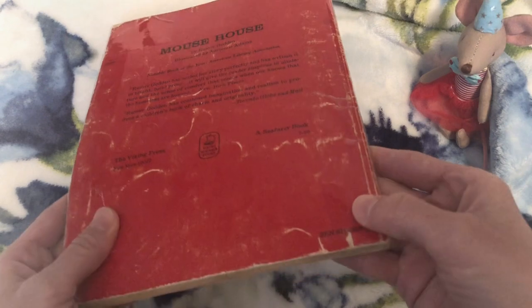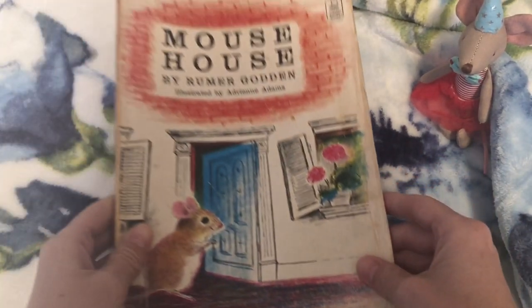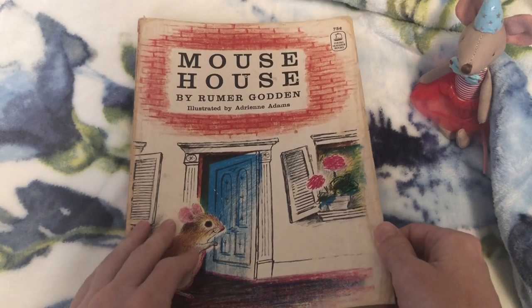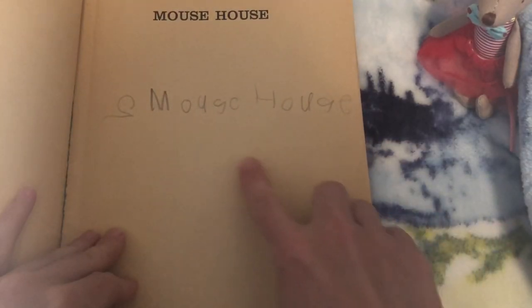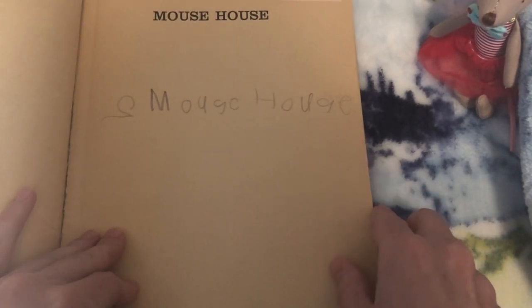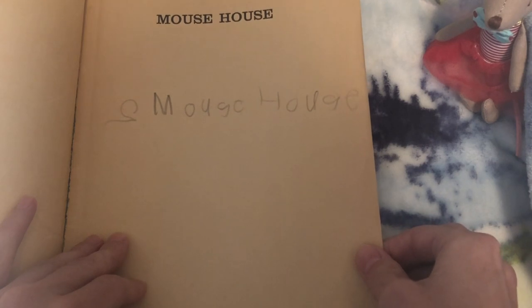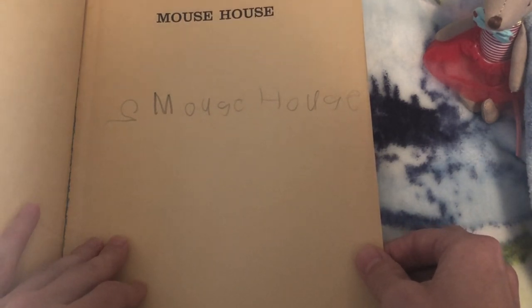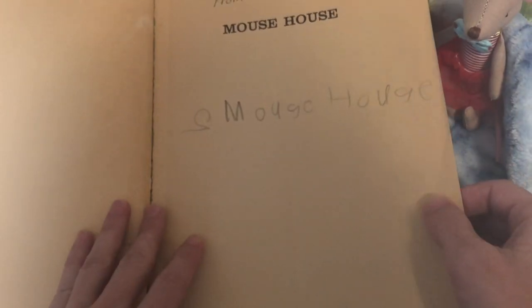I did put some tape on it, as the spine was a bit worn. The illustrations are really adorable, and looks like a child's writing there. Looks like it was a gift to Becky from Heather in July 1969. Pages are a bit yellowed.